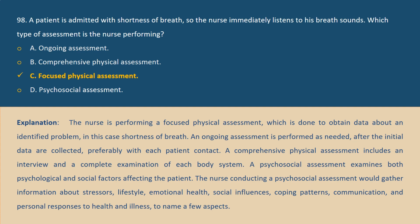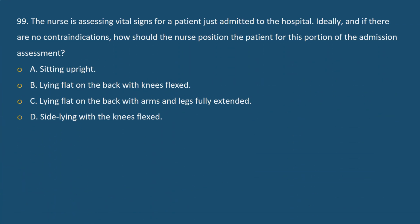Question 99. The nurse is assessing vital signs for a patient just admitted to the hospital, ideally if there are no contraindications. How should the nurse position the patient for this portion of the admission assessment? A. Sitting upright. B. Lying flat on the back with knees flexed. C. Lying flat on the back with arms and legs fully extended. D. Side lying with the knees flexed.